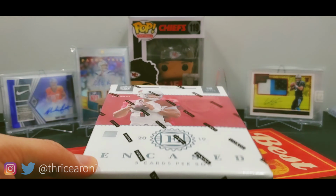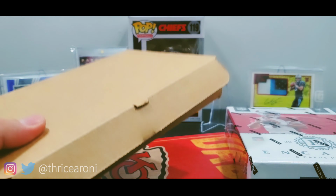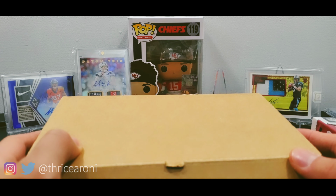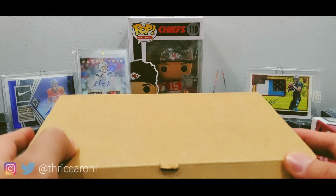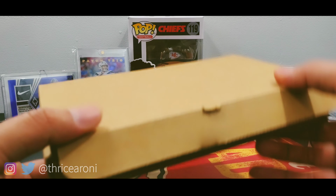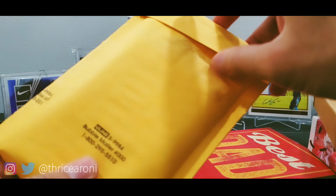But before we open this, just a really quick mail day. I put in a redemption request for a limited redemption, and a week later, literally just a week, I already opened this up. I got this redemption.